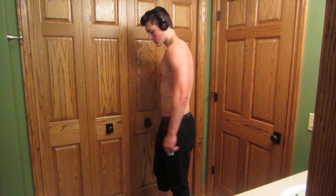Abs are starting to come in, looking pretty good. Definitely feeling leaner from 3 weeks ago. Dropped a lot of water. I can tell my face, just my jawline showing a little bit more. Just feel pretty good. Also my obliques are starting to come in even more, which is a nice touch.